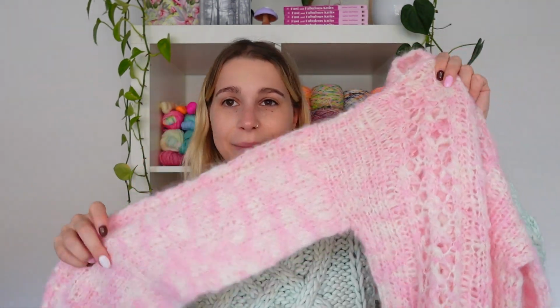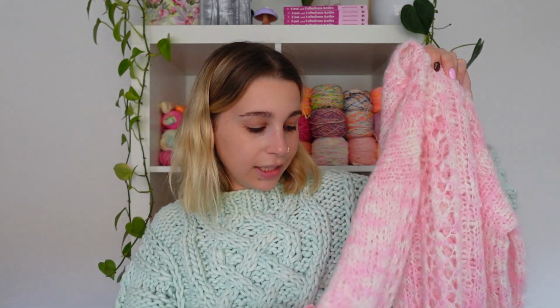I'm pretty sure that's probably what's causing the buttons to slip off, but I haven't had too much of an issue when wearing it. Only really the top button will come undone every now and then, but I guess that's just something to keep in mind with this base if you're thinking about using it to make this pattern. But other than that, gauge wise, it was perfect, and it knits up so nicely and it's so soft.